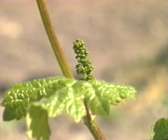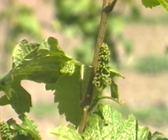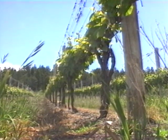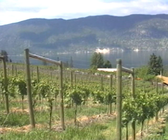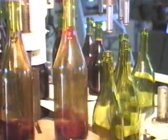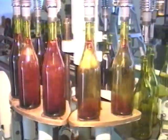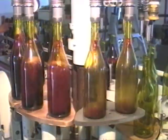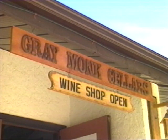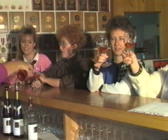Out in the vineyard, the new spring leaves are coming out, and the little grape clusters are beginning to form. Throughout the spring and summer, they grow and mature under the hot Okanagan sun. Back in the winery, the long-maturing, later varieties are bottled through the late summer. Throughout the summer and all year round, the wine shop at Gray Monk is busy with visitors who have come to tour, taste, and to purchase some of the many varieties of Gray Monk Cellars wine.